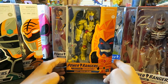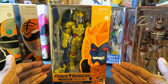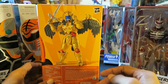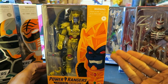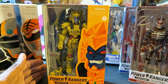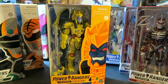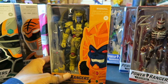Goldar, of course, which is a GameStop exclusive. You can only get this either through their website, or you have to go there and find it. I was able to get one off their website. And this one is probably the most popular item right now for the Lightning Collection lineup. So, yeah, if you are looking for Goldar, I would recommend getting him as quickly as possible, because he's been going in and out of stock on GameStop's website.